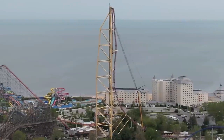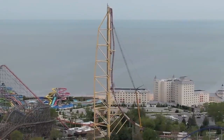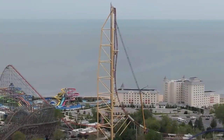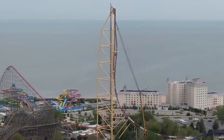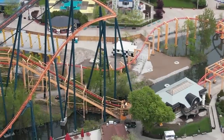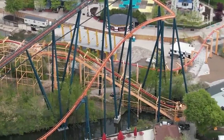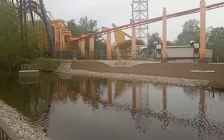Now, with all this construction going on, it definitely brings up a few questions about what exactly is happening to Dragster's layout. And I think what is most likely going to happen at this point is that Top Thrill Dragster will be getting a backwards vertical spike. And the reason I'm saying this is because when you take a look at the construction, these footers are massive, and in my eyes, huge footers directly behind Dragster's station can really only mean one thing.